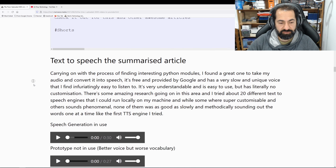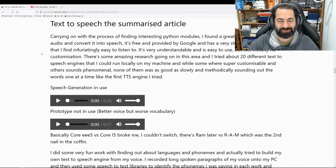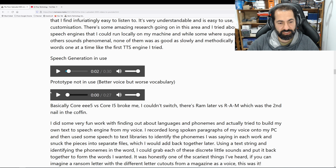Next one was text-to-speech, which was kind of fun. I did try a whole bunch of different mechanisms for this. I didn't find anything that blew me away other than the first text-to-speech engine I found, which is the one that you heard in my demo earlier. I've also got a prototype with a nicer voice, but it just kind of killed it for me when it said "core E5" and "RAM". So I'll play a bit of this one as well.